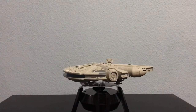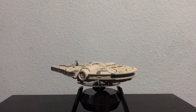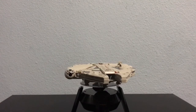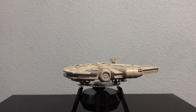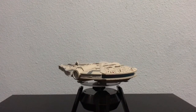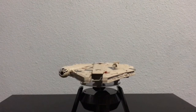It does not have a date or manufacturer label on this Millennium Falcon, which is very surprising considering usually anything, especially Star Wars, has a date or at least a manufacturer, Kenner, Hasbro, Mattel, whoever is making the Star Wars toys. Like I said, not really sure. I don't believe it's a micro machine or anything like that. This one does come with sound effects.